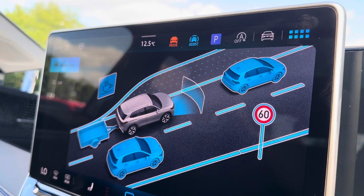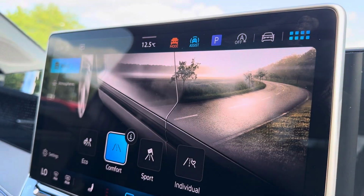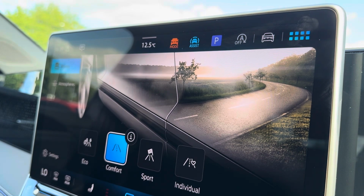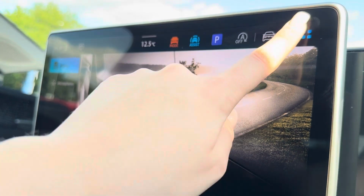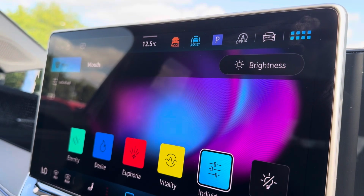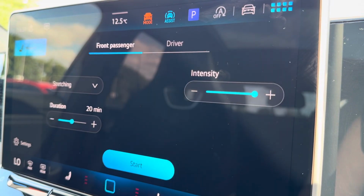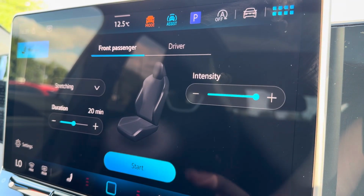Assist just allows that extra safety on the roads. Experience allows you to customise the setting that you want your car to be in. Background or ambient lighting allows you to create the vibe in the car by having a selection of different colours to choose from. If you're feeling like wanting a massage on the go, then you've got the option to with the seat setting.